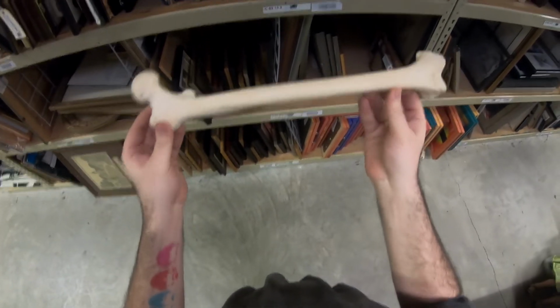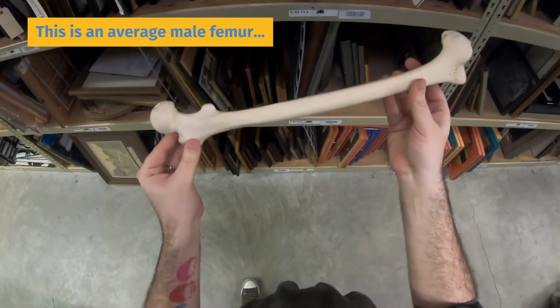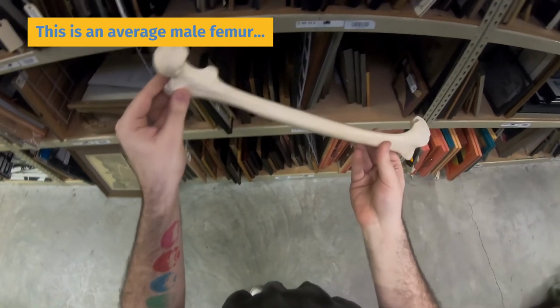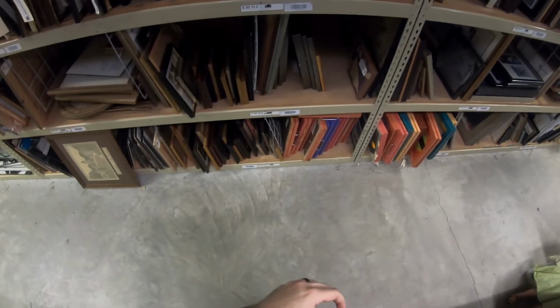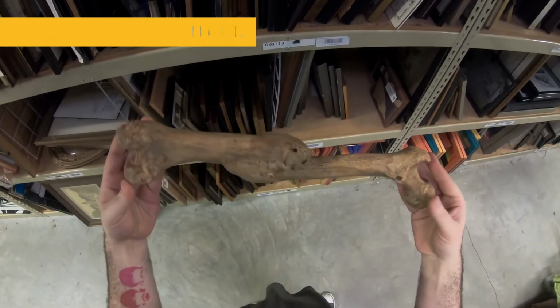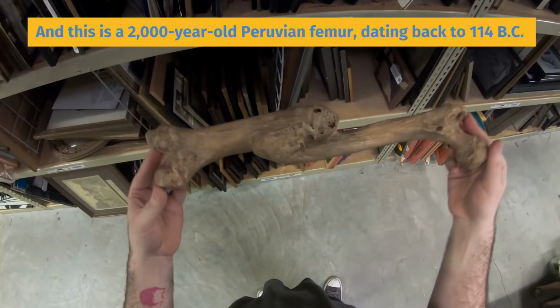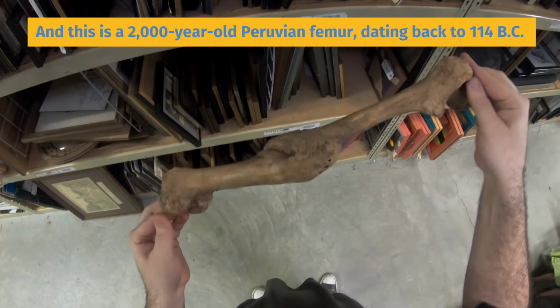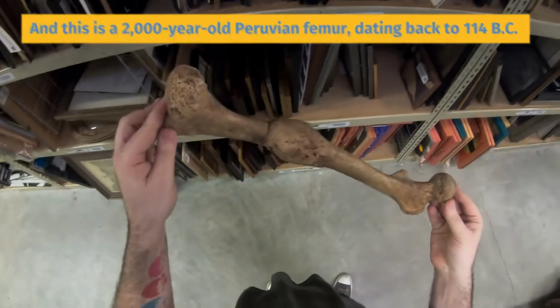Now, I asked specifically about a femur because what I want to show you is not this femur. This is what a standard male femur looks like. But what I would like to show you is this femur. This femur is approximately 2,000 years old, which puts it at about 114 BC as the year.